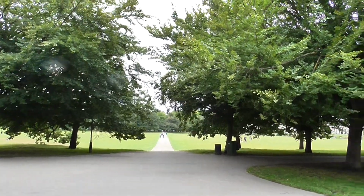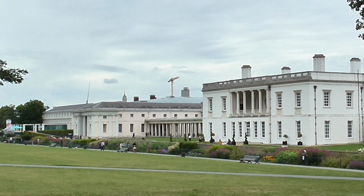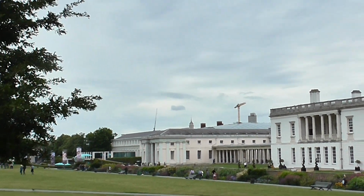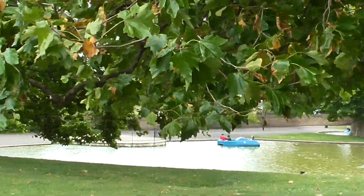Okay, when you get to this point, just take the path there on your right. And in front you've got the back of the Queen's House, and beside it, further along, is the National Maritime Museum. But we'll be coming to them in a minute. Now I'm beside the boating pond, but we just continue straight in front.